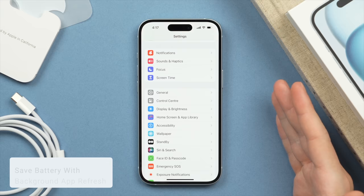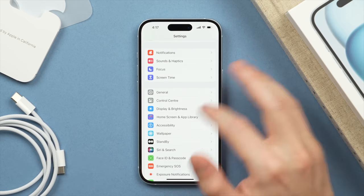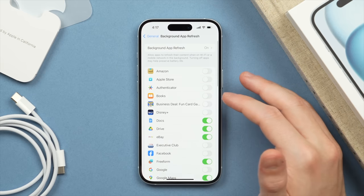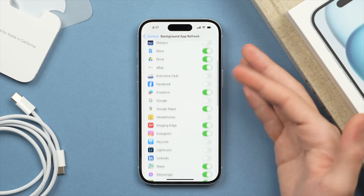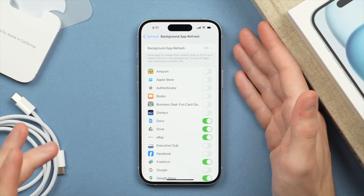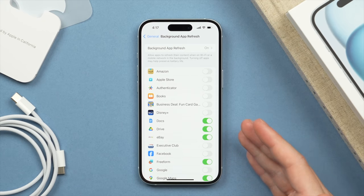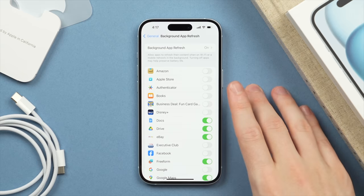The second big battery saving tip is to fine tune your background app refresh. So to do this in the settings app here, click on general, and then we're gonna scroll to where we find background app refresh. And just like with notifications, almost all applications are gonna want to run in the background, but most really don't need to. Now you do have the option to turn it off for all applications, and this I don't recommend, as there are certain apps, like I find, for example, maps applications or messaging apps that I do want to run in the background and to always be up to date. So don't turn it off for all of them, but turn it off for most.